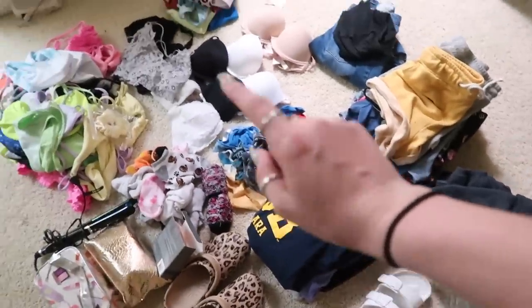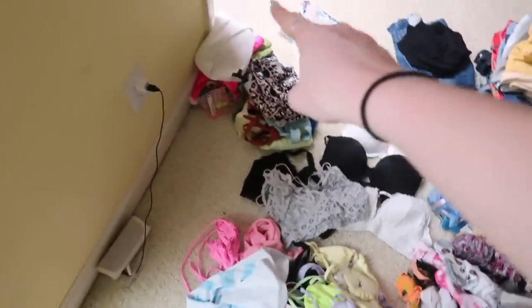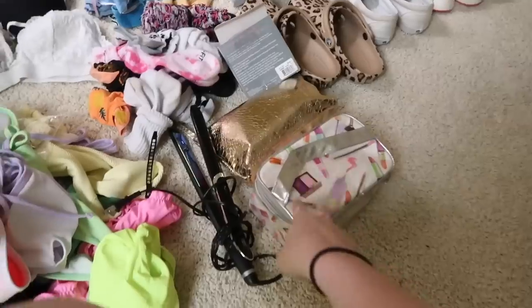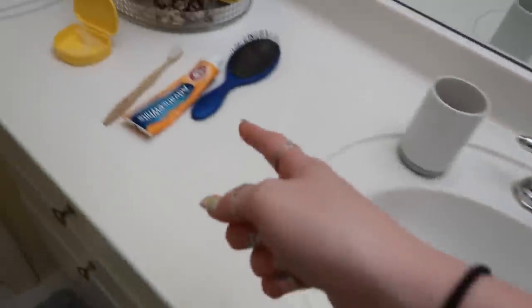That's all bras, socks, underwear. There are sports bras and athletic clothes that I'll be wearing to work out, and those are my tiny tops. Here are all the bikinis that I'm bringing. Literally, this pile is just huge. Here's my makeup, toiletries, and then I have a few other toiletries in here: shampoo, conditioner, deodorant, razor, and then my stuff that I'll use tonight and tomorrow morning. I believe that that is all.